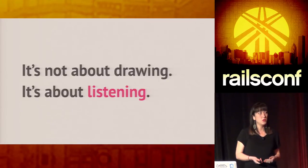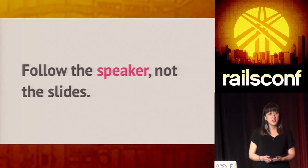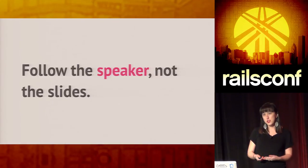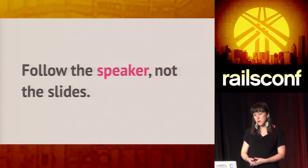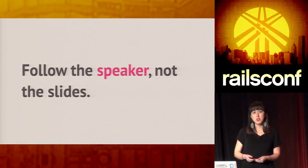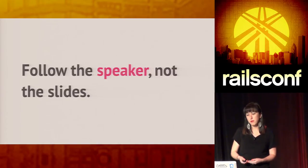You really want to focus on what the speaker is saying and then let the emotion come later. I also advise to follow the speaker and not the slides. We live in an age when most speakers are gracious enough to share their slides on the internet with us later, so you can get that content if you need to, most of the time. The good stuff's not going to be on the slides, though. The good stuff is going to be with the speaker. You have one moment to be in the presentation with them and to really hear what they're saying.